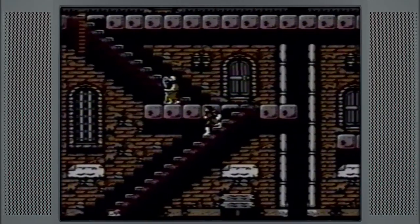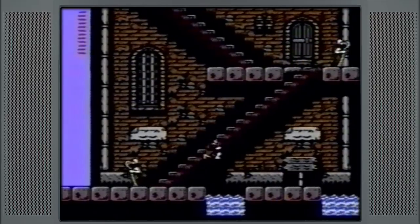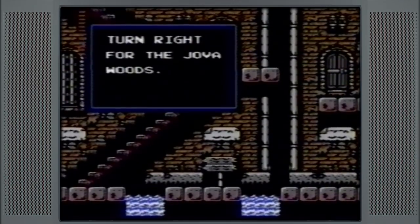You'll need money, that's the little hearts, to buy stuff. You can go to the woods and kill monsters, or wait until night. Then you can kill the ghouls in the village. In every village, there's a signpost. Stop and read it.